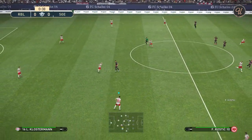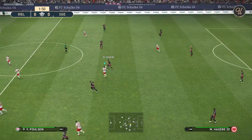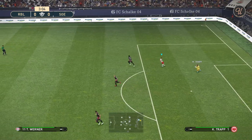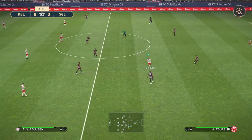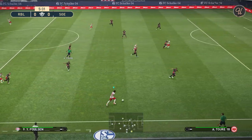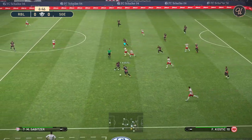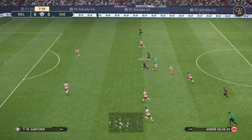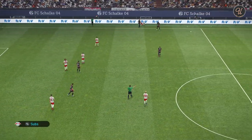So it's down to business here. Has a look and has a go. It's their first effort on goal. Well, I think a little eagerness just got the better of him. He may have been thinking about back page headlines there. He just whacks it away. Defender's on the back foot. He's got away. Gone out.